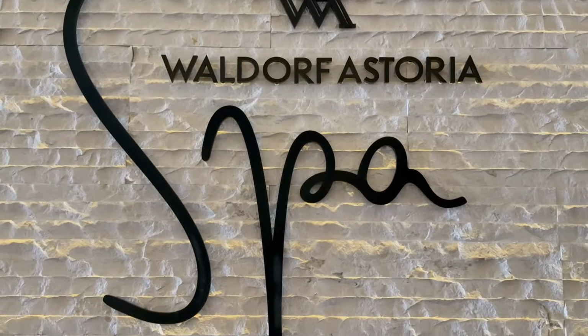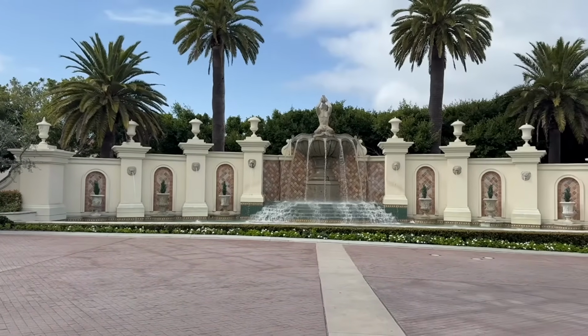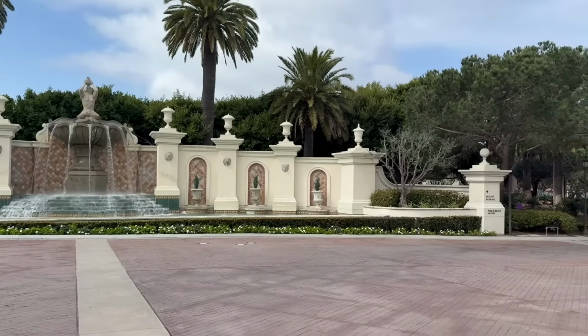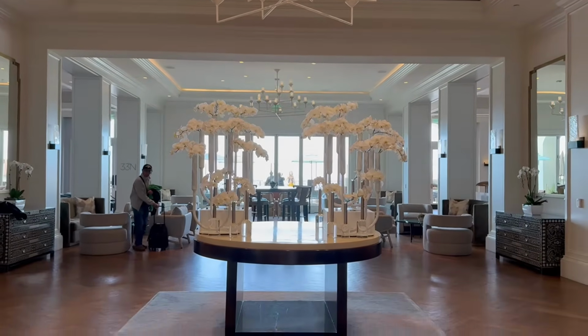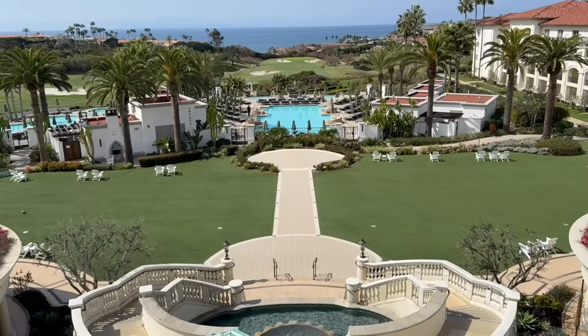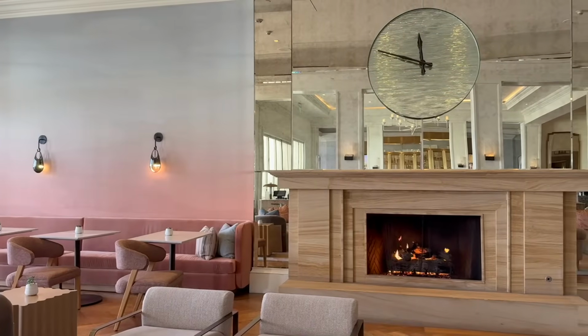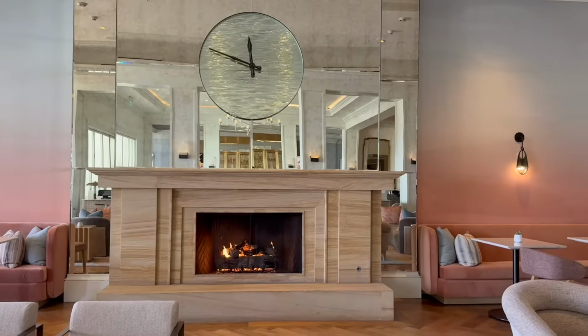spa sanctuary. As we entered the resort, we were greeted by grand fountains and manicured landscapes that set the tone for the elegance within. The lobby boasts an open, airy design with coastal-inspired decor offering panoramic views of the Pacific Ocean. Comfortable seating areas and a cozy fireplace create an inviting atmosphere for guests.